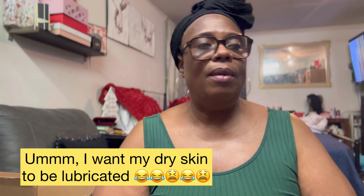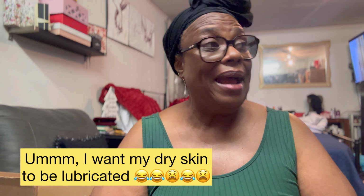So what do you guys do? What is your night routine like? What products do you use at night? What products do you absolutely have to have at night? Everything you saw me using, I have to do it, because it makes me feel comfortable. I love smelling good. I love to be lubricated. I want my lips to not be chapped where I'm biting them all night. So this is what I do.